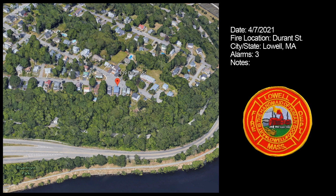Westford engine four, Lowell fire alarm. Answering, Westford engine four. We're just coming into your city, hitting the Brand Street for coverage. We're on Middlesex Street. You're in the city for coverage, thank you.